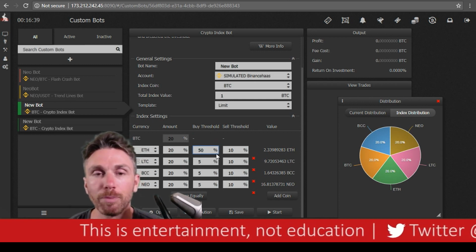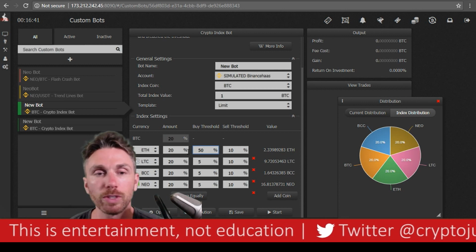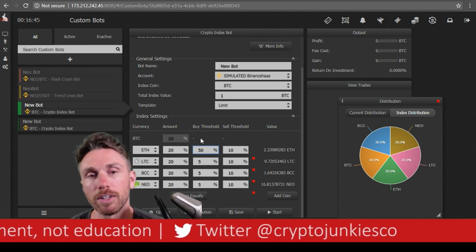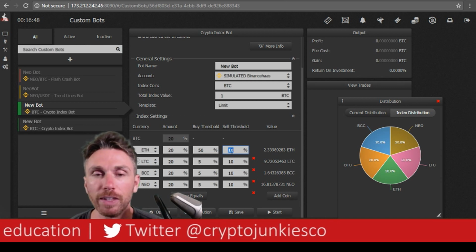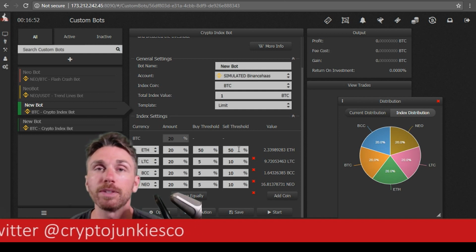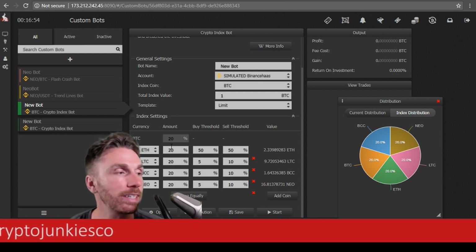So if this position was negatively affected by 50%, then it would start buying up more positions. If this position gained more than 50%, then it would start to sell off positions to get us back down to this 20%.